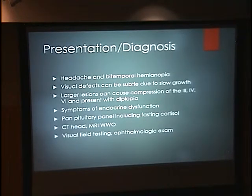slowly getting worse. And many times, we'll find patients present after a car accident or something where they don't realize that they have loss of their peripheral vision until something like a car accident happens. They just don't see a car coming out of their periphery, and then on workup, they're found to have this pituitary lesion. And as I was mentioning, larger lesions can expand laterally and cause compression of third, fourth, and sixth nerves, which can cause symptoms of diplopia.